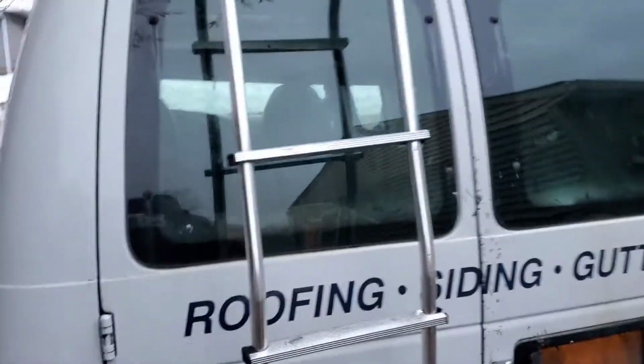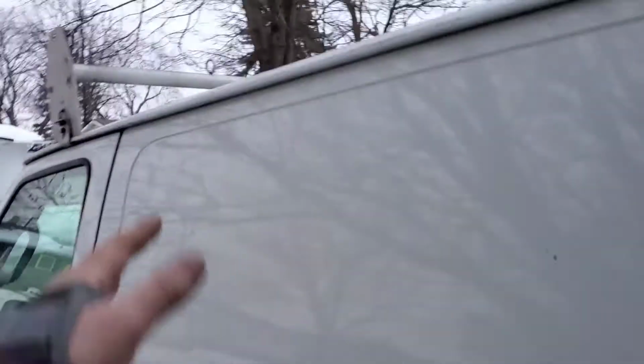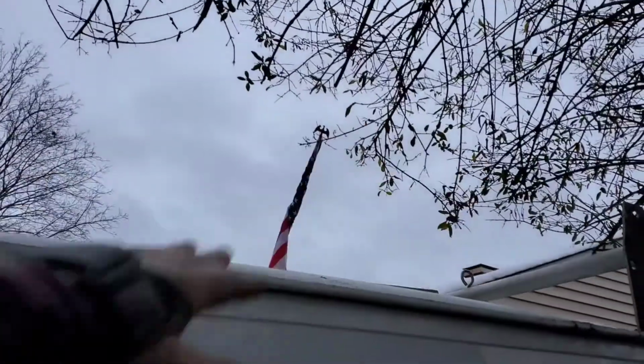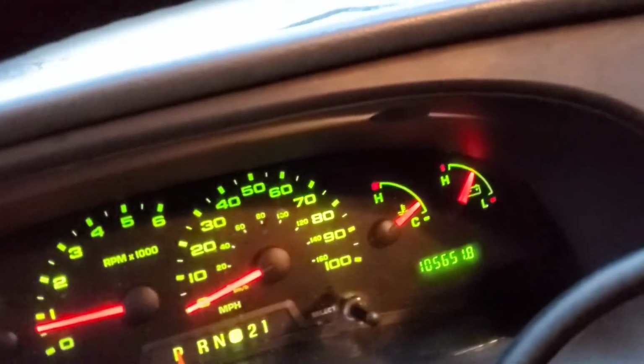Yeah, it's got the ladder on the back. It's got a roof rack. I'm gonna go through some of that stuff and clean it out. The roof rack will stay for now, but I'm gonna move the bars back. I have one of those plastic cargo carriers I'm gonna put up there for road trips. But the real kicker, it has brand new tires, recently new brakes, and only 105,000 miles. And it actually was only being used as a roofing truck for a few years.